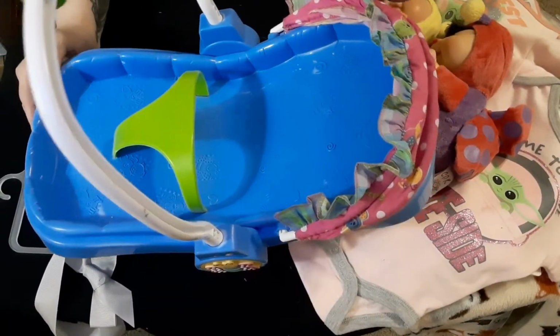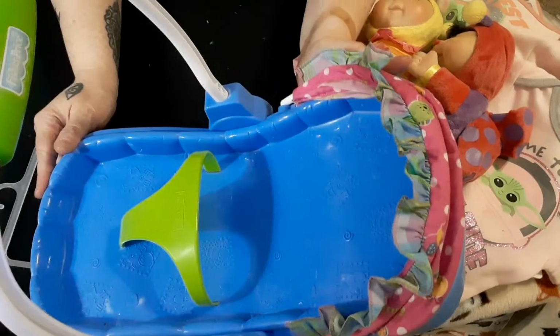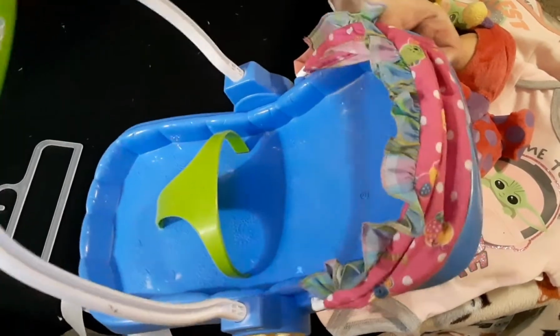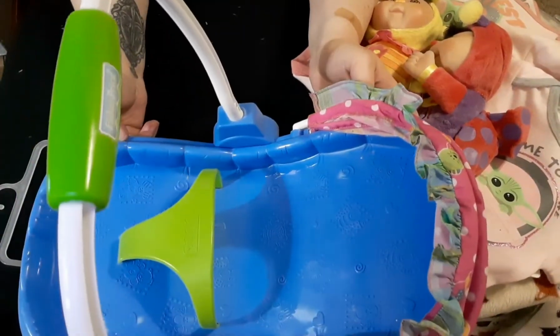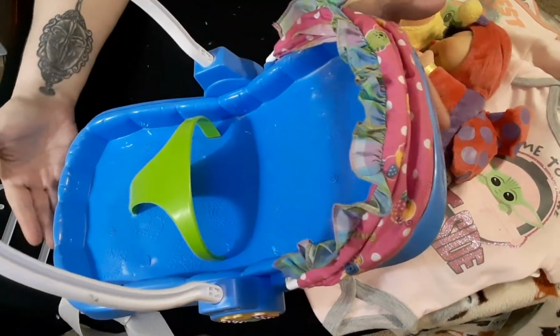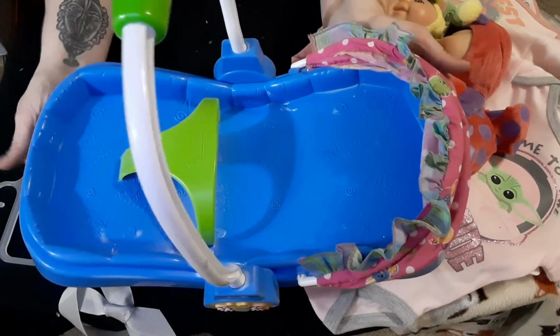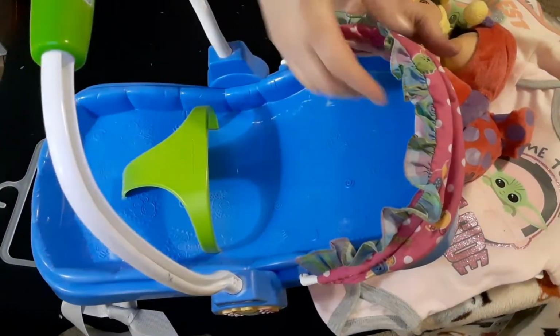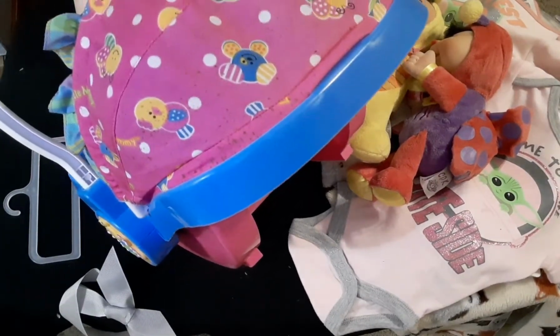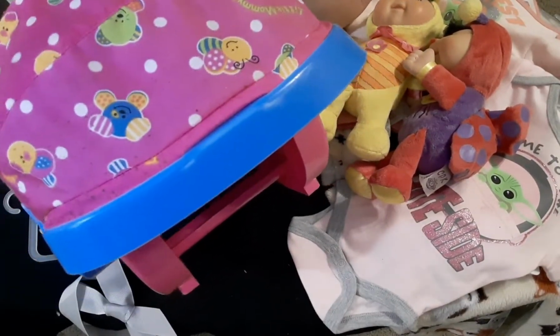This is a Little Mommy from Fisher Price. This handle does not move. Sorry, bad camera angles. And there's literally nothing wrong with it. It's just been sitting, you know, for 12 years. No, she played with it a lot. The only thing is that it's got a little bit of mold right there from where it sat in storage, and it probably had something spilled on it when she was little, and I don't know.